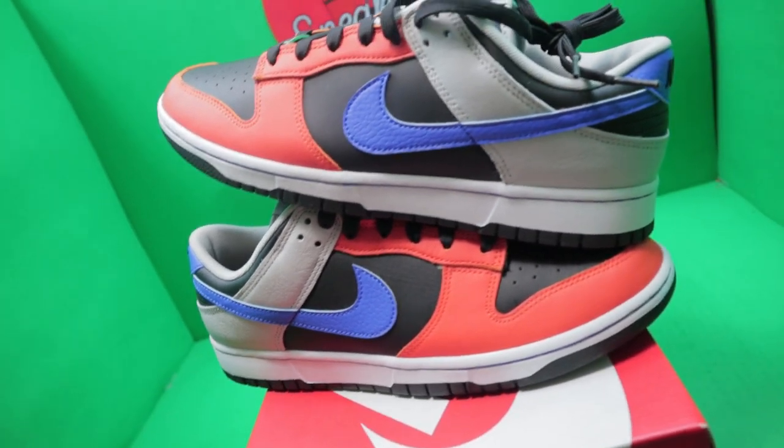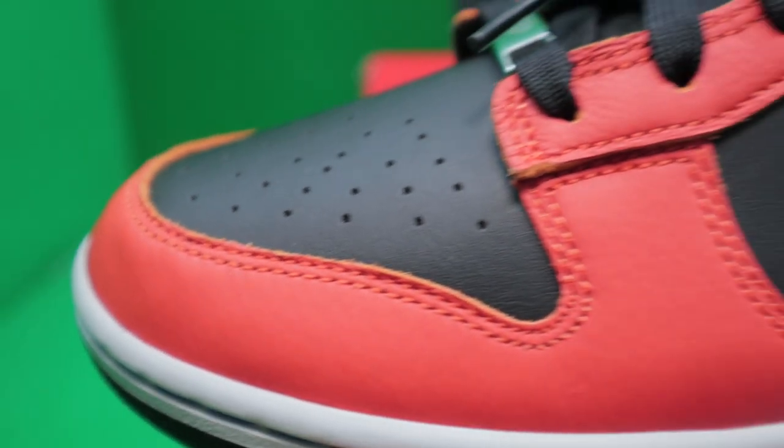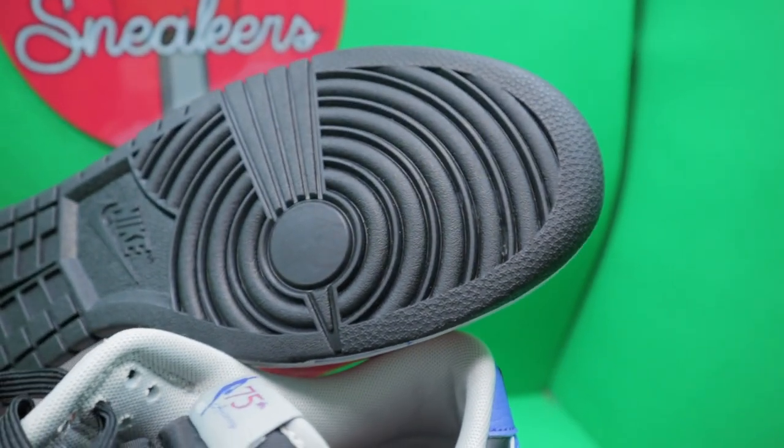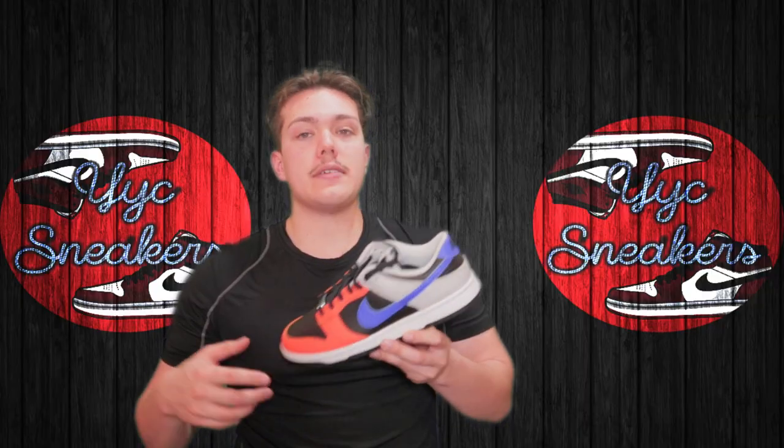And us trading those shoes, it came up to just under $400 worth of the shoes we're getting for 4 pairs. So under $400 for 4 pairs of Dunks, not that bad. These do sell decently well. But yeah, decent trade for us.